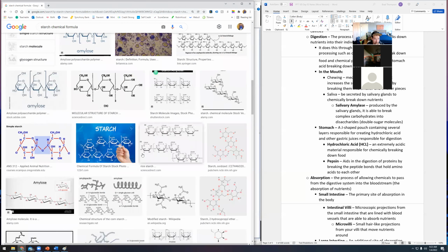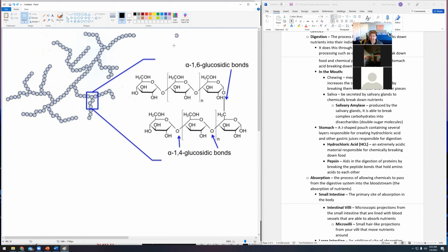All right, so here's a starch, right? Let's say this is found in bread or a potato or something like that. Well, salivary amylase can't fully break this down. It can't get it into individual little glucose molecules, right? But what it is really good at is it can break it into what we call a disaccharide. A disaccharide is a double sugar molecule. So it can break it down like this. It's going to take that carbohydrate, that starch, potato or bread or whatever it happens to be, and break it down into little double sugar molecules, right? And now these double sugar molecules are going to be much easier to process when we get to the later parts of your digestive system.